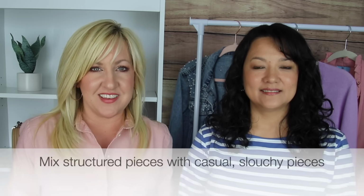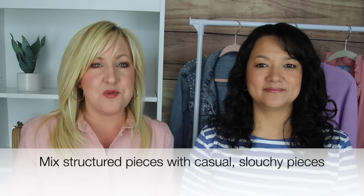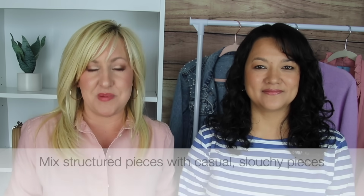Our first tip to update your classic wardrobe pieces is to think about taking those more structured, tailored pieces and mixing it up a bit with some more slouchy and casual pieces. So this is a great way to mix that stuffy, business, preppy look with a little bit more of that laid back, fun, casual look. And this is really going to help to make things look very on trend and updated and young and fun and fresh. Absolutely.